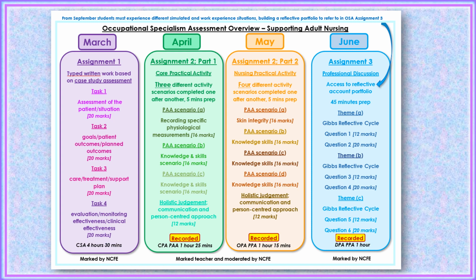3 lots of recording at the bottom there in yellow: recorded, recorded, recorded, and the middle 2 are assessed by the teacher and will be moderated by the exam board.